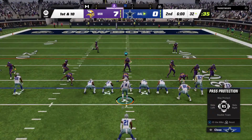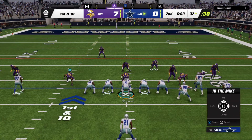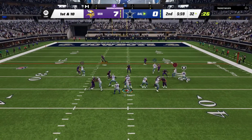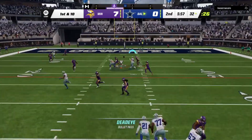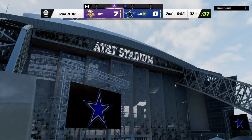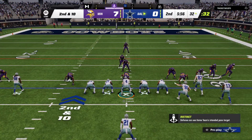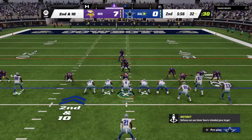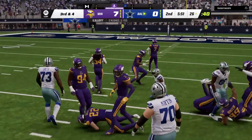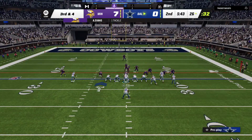From the 32 now, here's 1st and 10. Throwing, Prescott. And that nearly a turnover, but it's incomplete. Oh, fortunate to retain possession there, and it's 2nd down. Inside give to Elliott, and he'll go down at the 26 following a gain of 6. This will be the 8th play of the drive here, 3rd and 4.